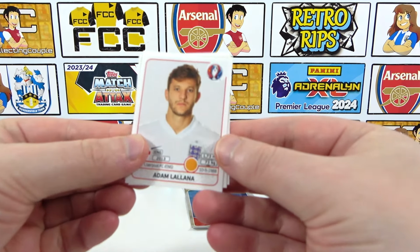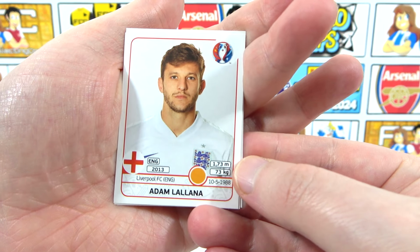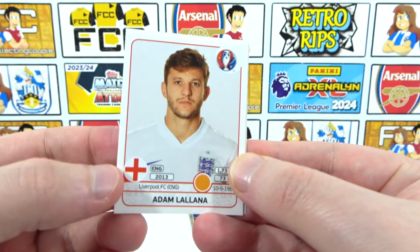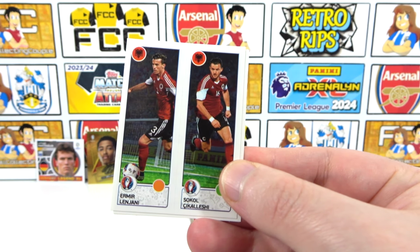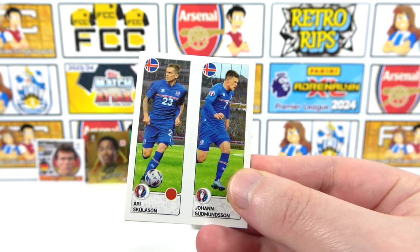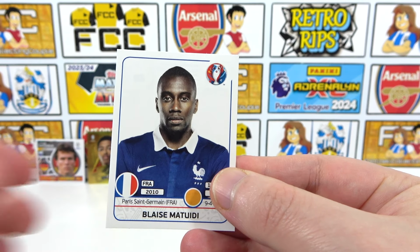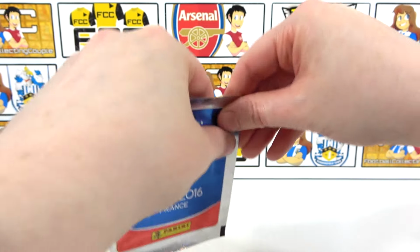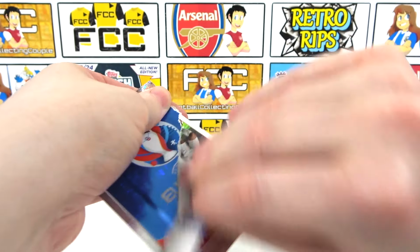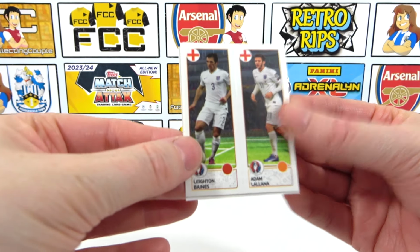I feel like it. Oh, here is a throwback. Not in the England squad nowadays, of course, but it's Lallana when he was at Liverpool. Getting to Liverpool gets you an England squad. Then we have a duo for Albania, a duo for Iceland, a duo for Turkey, and a Matuidi. Nice. Okay, so one more pack for today's opening. Can we end with a bang? Not bad. Nice, not bad, that is the question, though, isn't it?